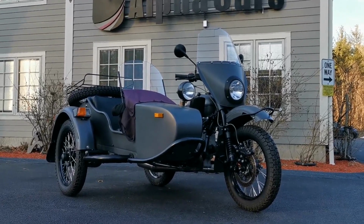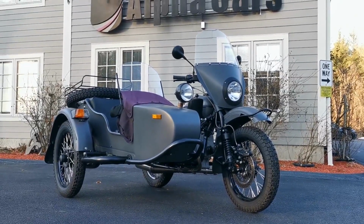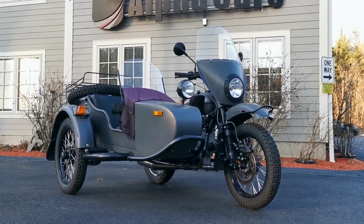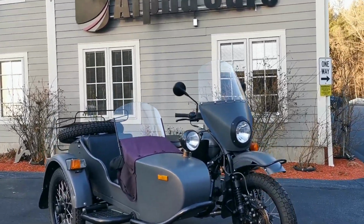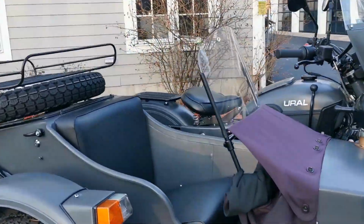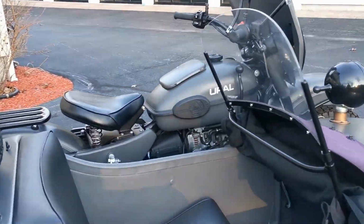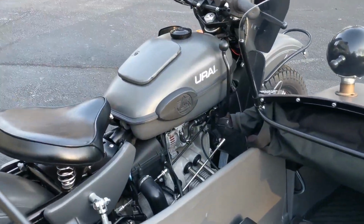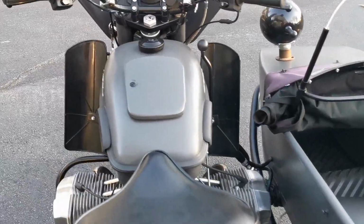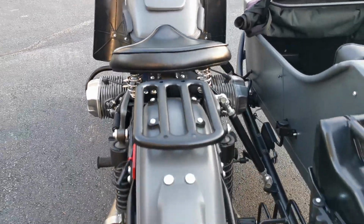My name is Dimitri and we're checking out a 2015 Ural Gear-Up in Asphalt Grey with some very nice options. The bike only has 2,300 kilometers, which is less than 1,500 miles. The bike was sold by Ural of New England, serviced by Ural of New England, and we're now again offering it for sale, and it is available in fully serviced condition.